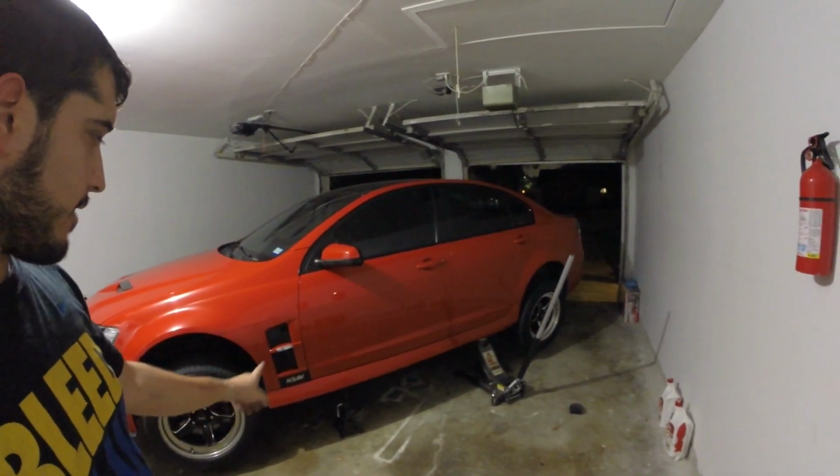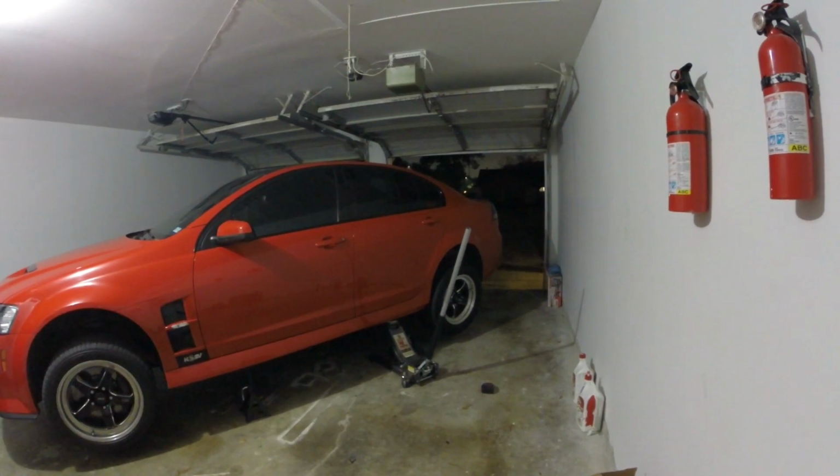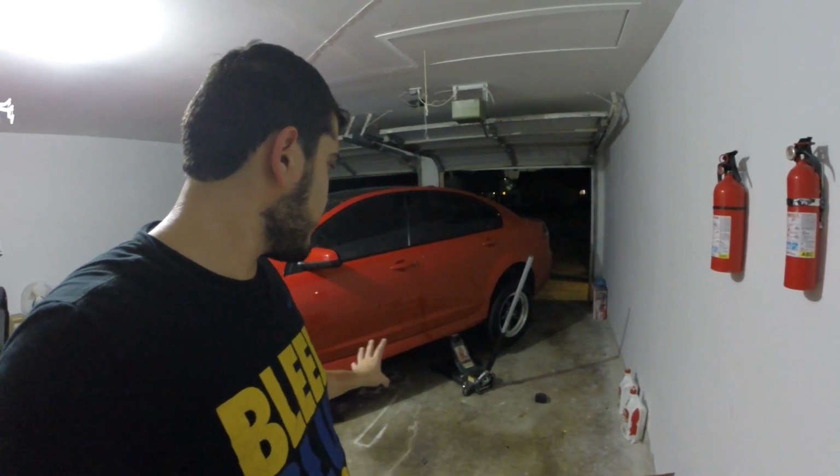Alright guys, so as you can see, I've got it on 4 jack stands and it is pretty level. So now I'm going to start the car and let the trans temperatures warm up, and I'm going to monitor them using the HP Tuners. So I'm going to switch you guys over to the first person point of view with my head, and hopefully we can get some good angles down under and show you exactly how you check your transmission.